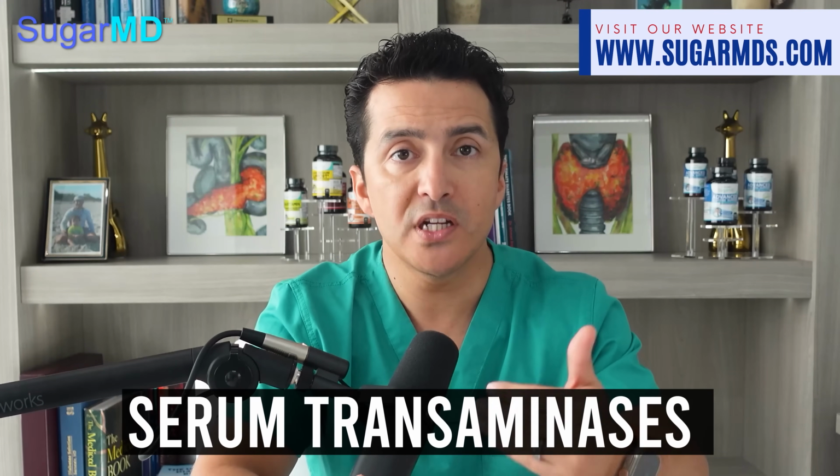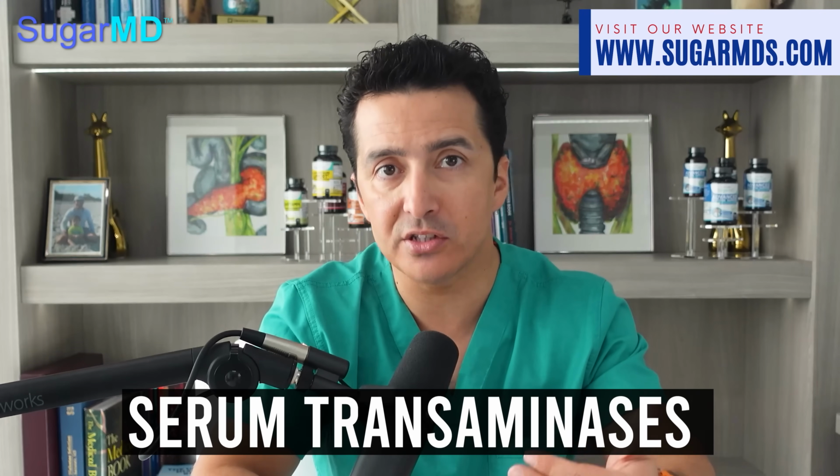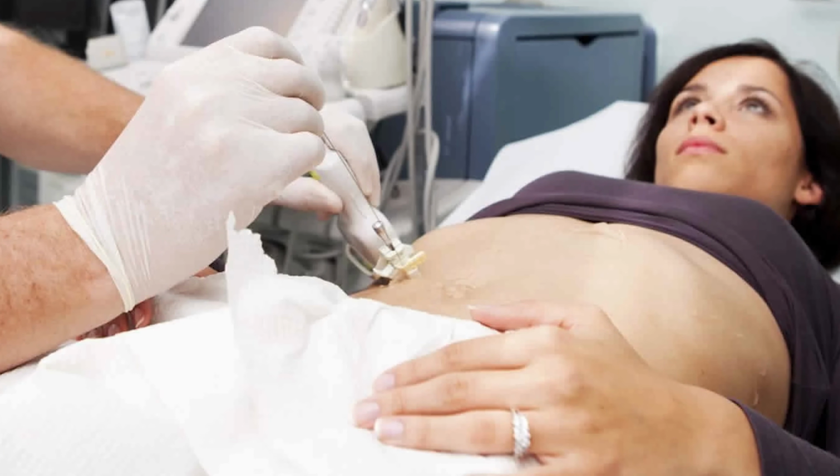Now, serum transaminases, which are your AST, ALT, that you see on your blood work, are the liver enzymes that are good at telling if there's inflammation, but not very good at telling if someone has steatohepatitis. Because fatty liver can cause AST, ALT elevation, but that doesn't mean that you're at a super high risk to begin with. Only a liver biopsy, which is the gold standard test, can find this small fraction of people, or 15% of those people, who are likely to get worse and develop into cirrhosis.